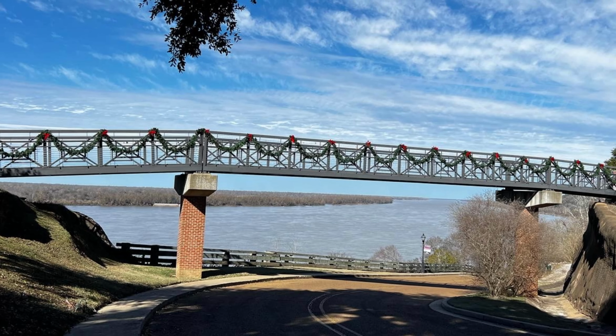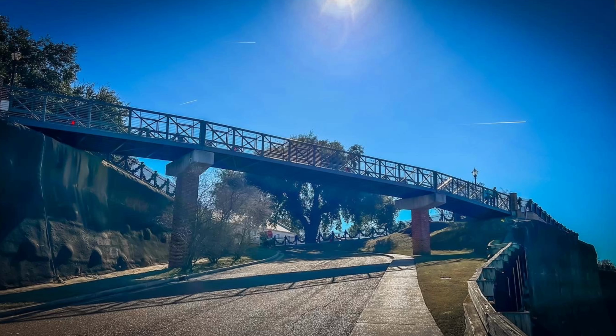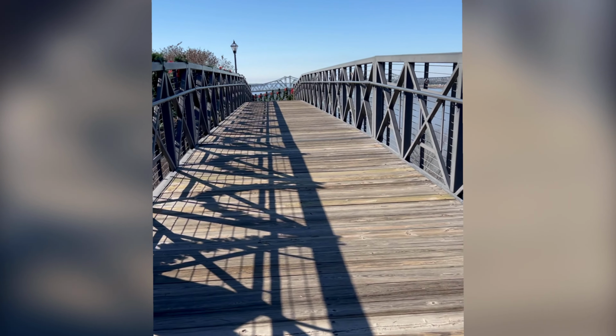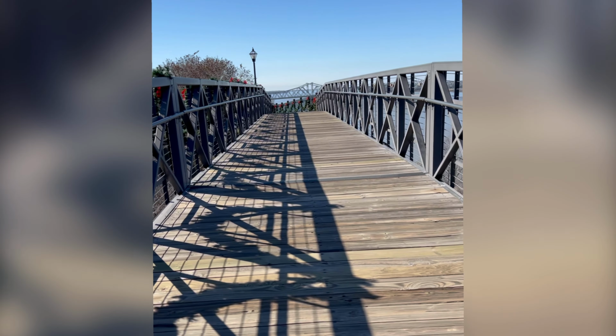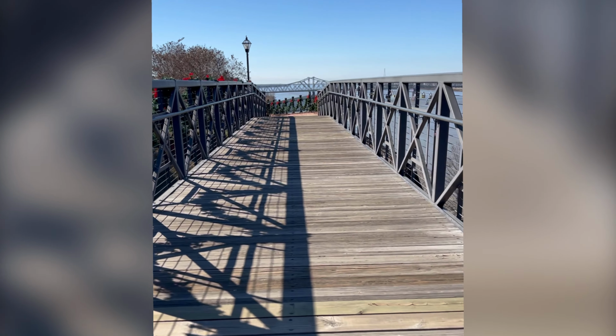They have a bridge there. I guess it's a road going down to the casino, and there's a little walking bridge over it, called the Bridge of Sighs. Now, the original Bridge of Sighs is in Venice. This was not the Venice Bridge of Sighs. This was the Natchez version of the Bridge of Sighs. It's a nice walk bridge. I don't know if this is it.